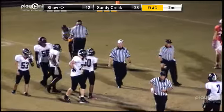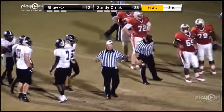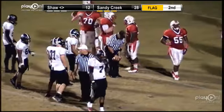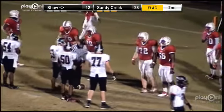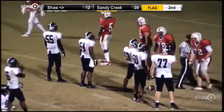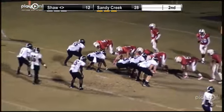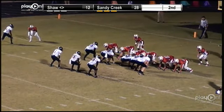A score of 14-28 going into the half would give them just a 2-score lead. And just as important for Shaw is they need to get the ball in here and put it only by 14 as they get the ball back coming inside the half. You know, Jason, impressively how Shaw has come back. Sandy Creek put 20 on the board real fast and they have just added 8.